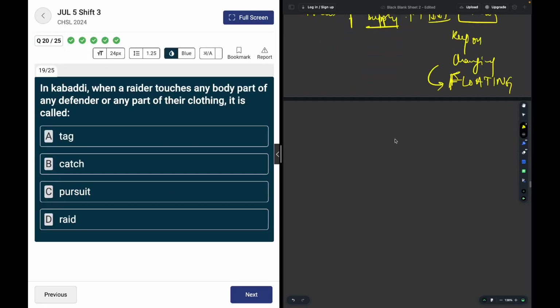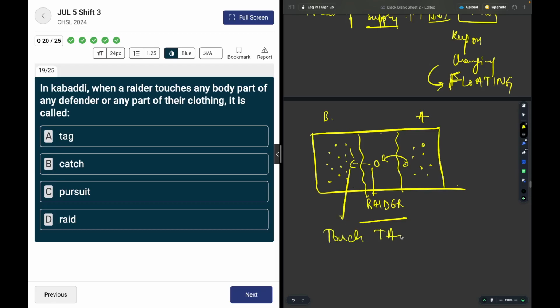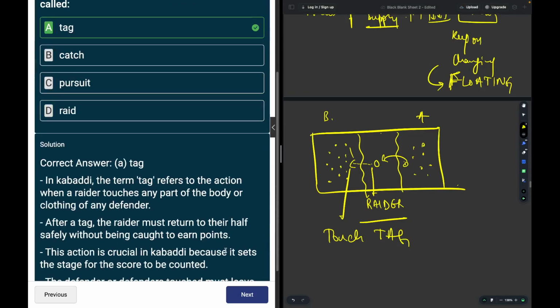In Kabaddi, when a raider, okay, so this is the Kabaddi field. This is the team. This is one margin line. This is another margin line. One raider comes from team A. This is team A on the right and team B on the left. Raider comes here and goes in the opponent's area and tries to touch the body part of any of the opponent's team and comes back. So this guy who goes to the other's field is called a raider. And when he touches them, the touch is called a tag. The answer is tag. Read about it.